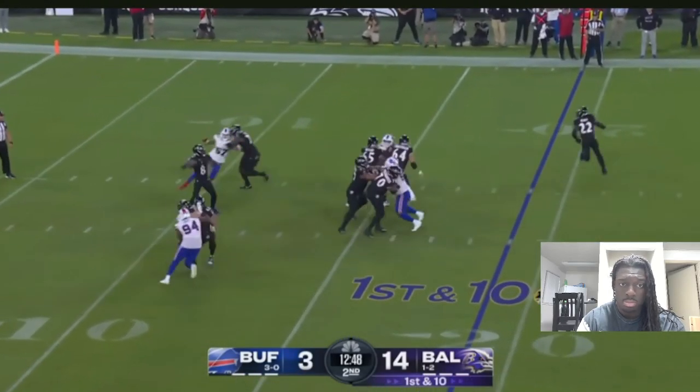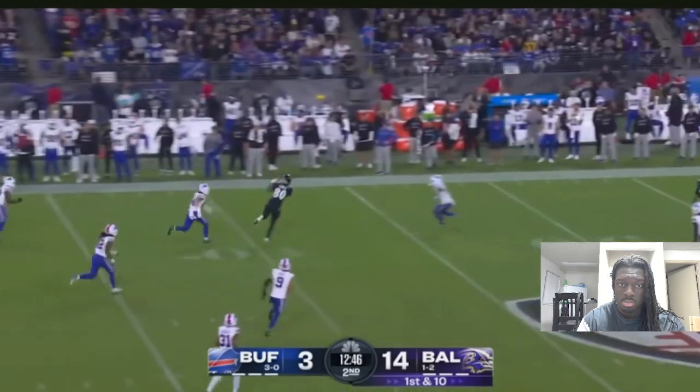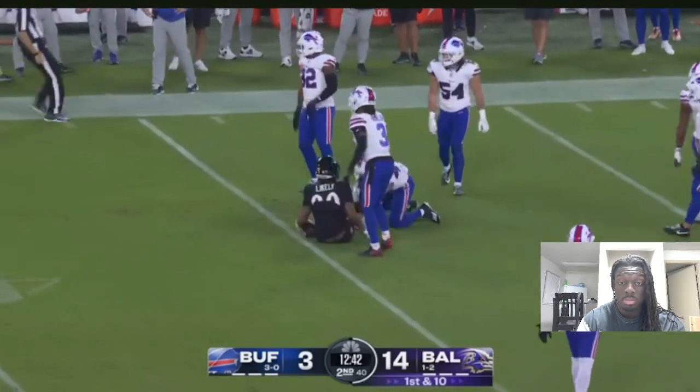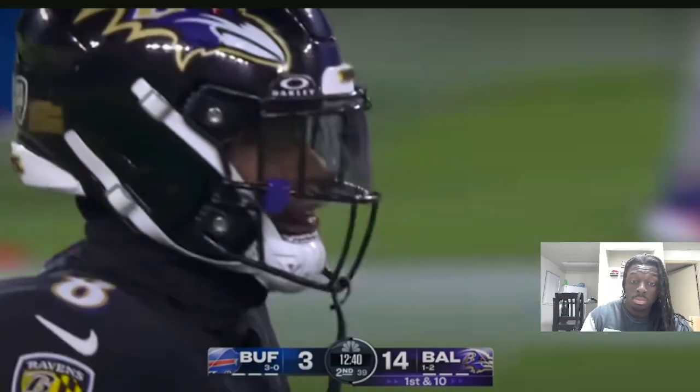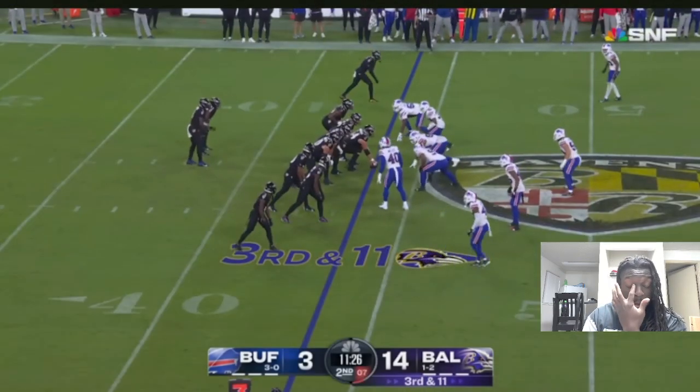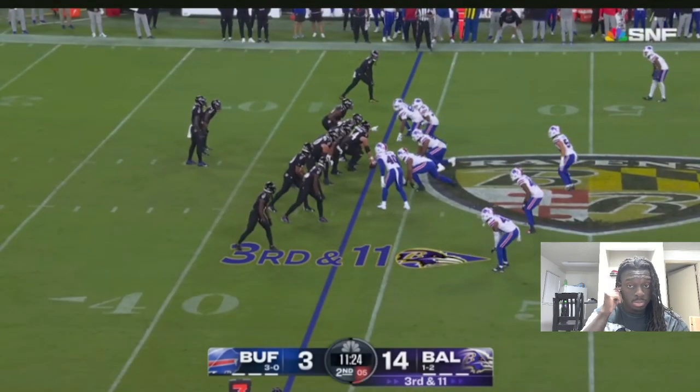And play action to him on first down. Lamar Jackson lofting it for his tight end. Isaiah Likely down at the 45. Gain of 25. Bro, the damn, Baltimore playing. The first down. Legend of Derrick Henry. Stiff arm, big part of it.